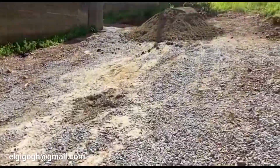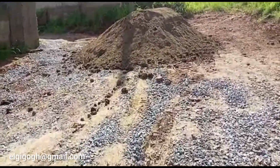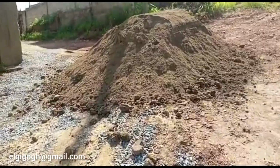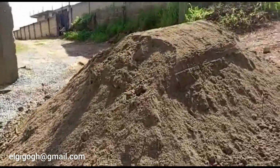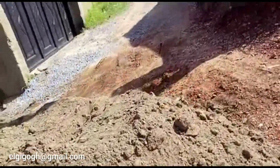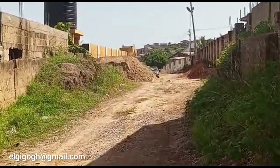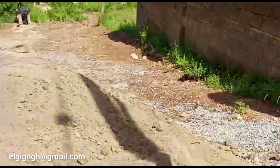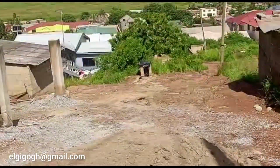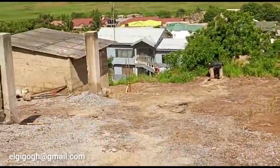Yes. The tipper driver is afraid to come closer. He's afraid of the slope, so he deposited half here. He couldn't stand even the balancing. So this is the side. Half is at the other side. He deposited half there and then brought the rest here. He couldn't stand the slope. There are many people who fear to bring their cars in here.